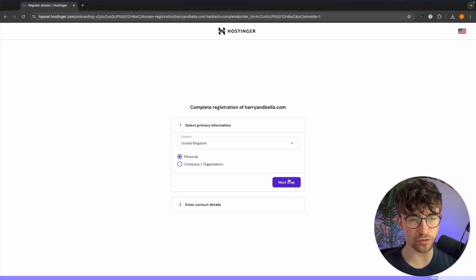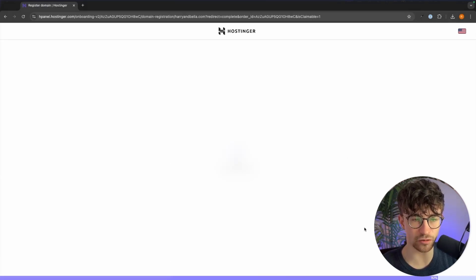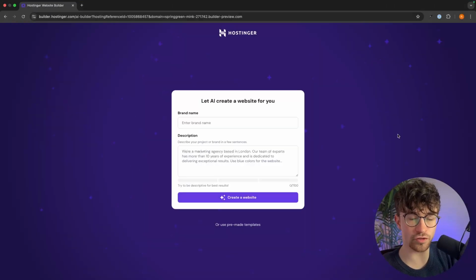Once that is entered, we just have this final section where we can enter our country and then some final contact details. And then once that is done, that is the sign up process of Hostinger complete. So once we have done this, Hostinger will then take us over to this page where it says, let AI create a website for you. And that is exactly what we are going to do.